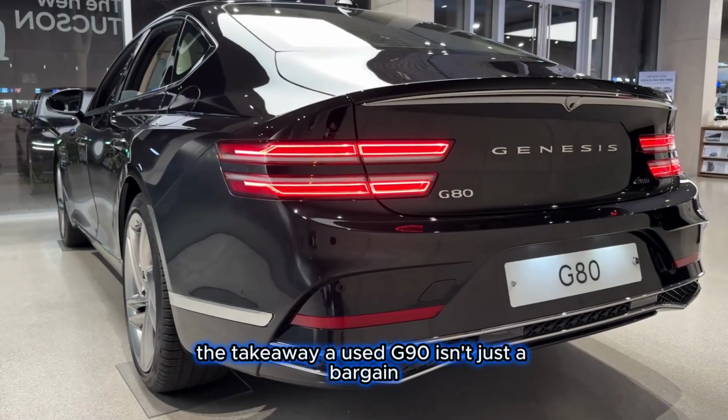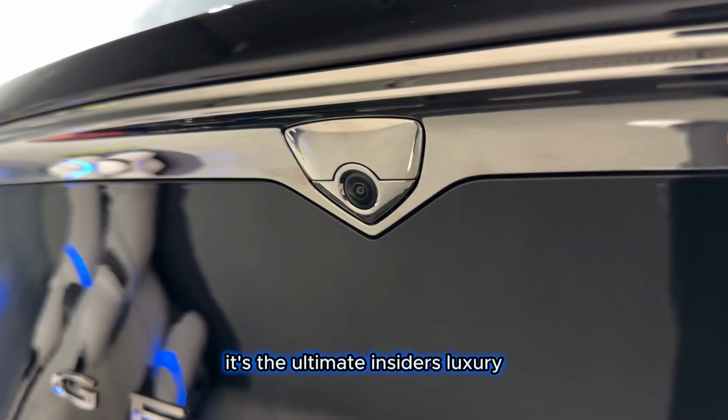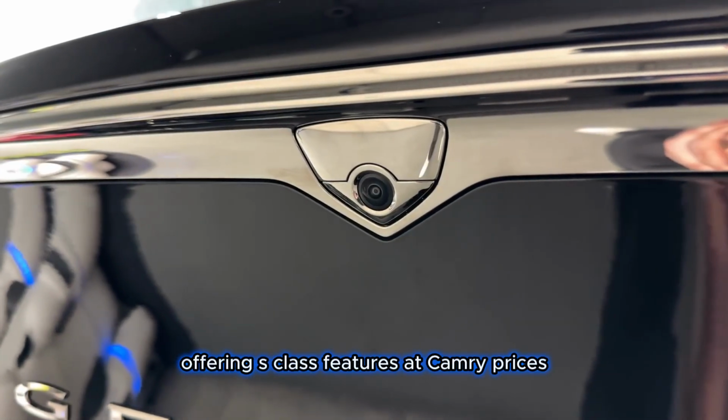The takeaway: a used G90 isn't just a bargain, it's the ultimate insider's luxury, offering S-Class features at Camry prices.